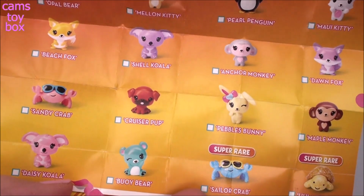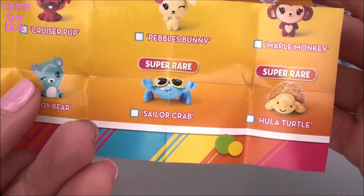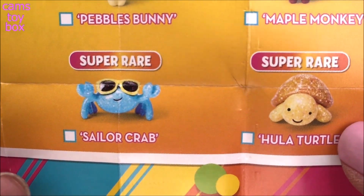So I found her here on the collector's checklist. Her name is Pebbles Bunny. There's a lot of different ones to collect, and there are two super rares that I hope to get. They look sparkly.